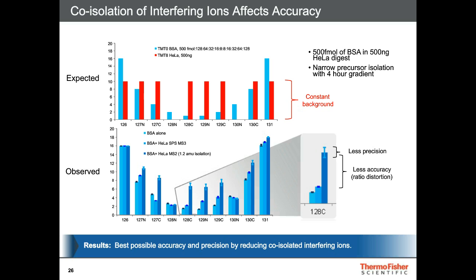to spike in a constant background of a complex sample of a HeLa digest that was unlabeled with 8 of the 10 TMT channels equally mixed at 1-to-1 ratios. And as you can see in the bottom graph, we would expect the ratio of the BSA, when we quantify it correctly, to basically follow that twofold dilution series as expected. However, with channels that contain interference, such as shown here 128C, when the interference is much higher than the target peptides you want to quantify, it distorts the ratio, resulting in less precision and less accuracy.